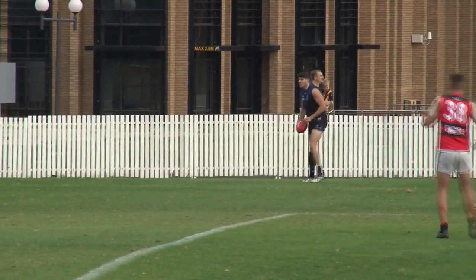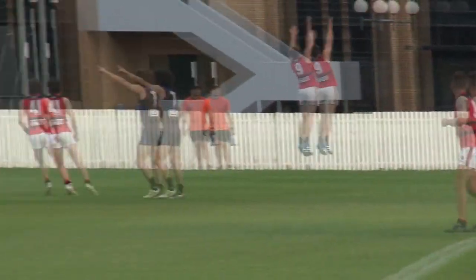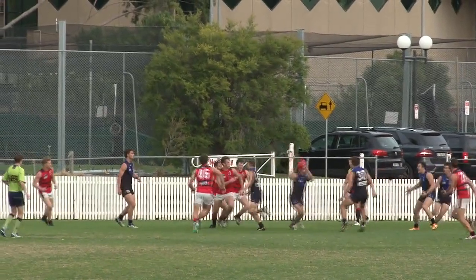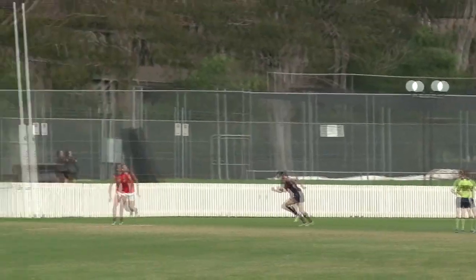So he's 55 metres out on the outer side. Called to play on the big man. Kicks it inside the arc. Dornoff's in the middle. Couldn't quite take it, but picks it up anyway. Throws it on the left boot.